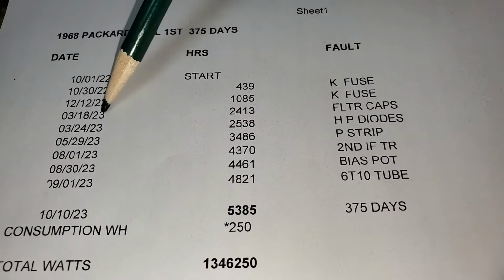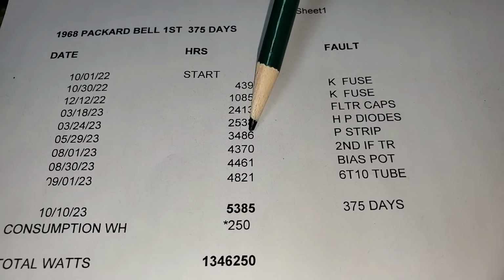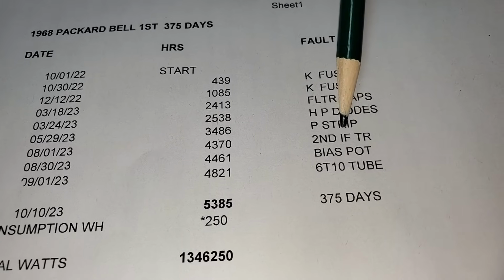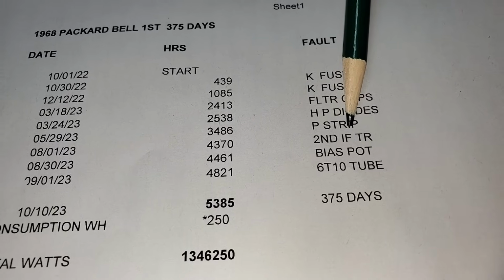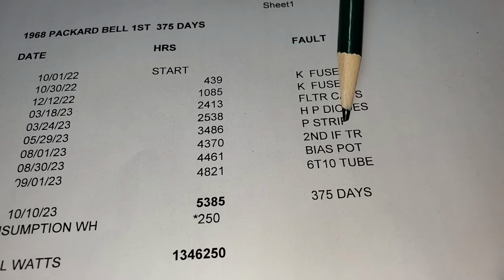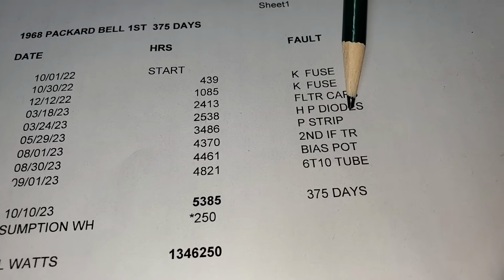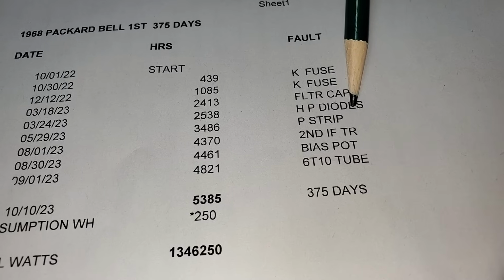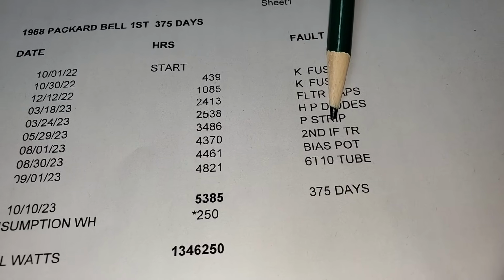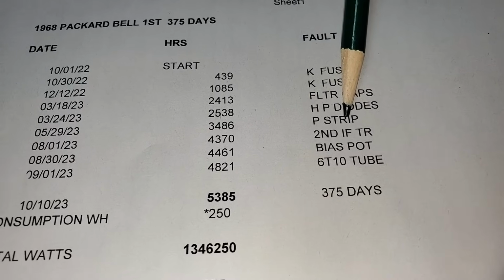Okay, the next fault was 5/29/23 at 3,400 hours, 486 hours. The power strip burned up. So this one definitely would not have happened when the set was new. This was not a fault of the set. The horizontal phase detector diodes, I don't know. I kind of think that might be age related a little bit. So the first five definitely are not related to a common failure.